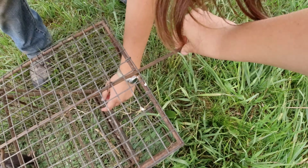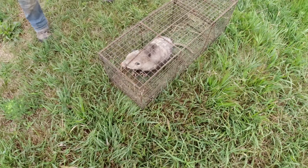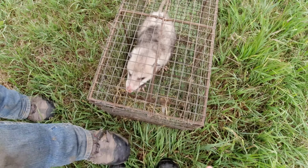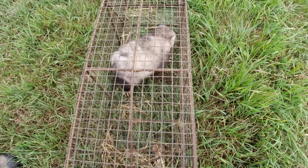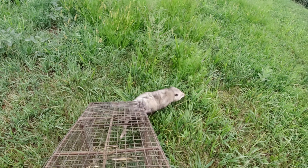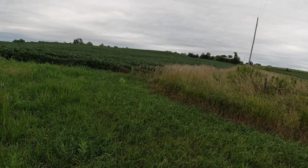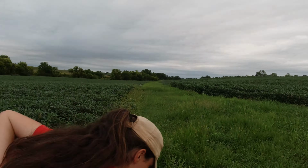You ready? Set. Go. Here he comes. Here you go, buddy. Come on. There you go. So cute. We'll go find the creek.